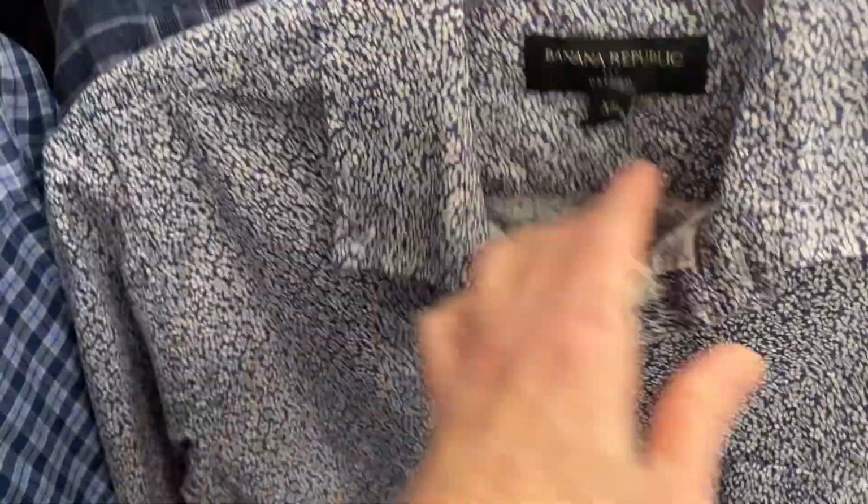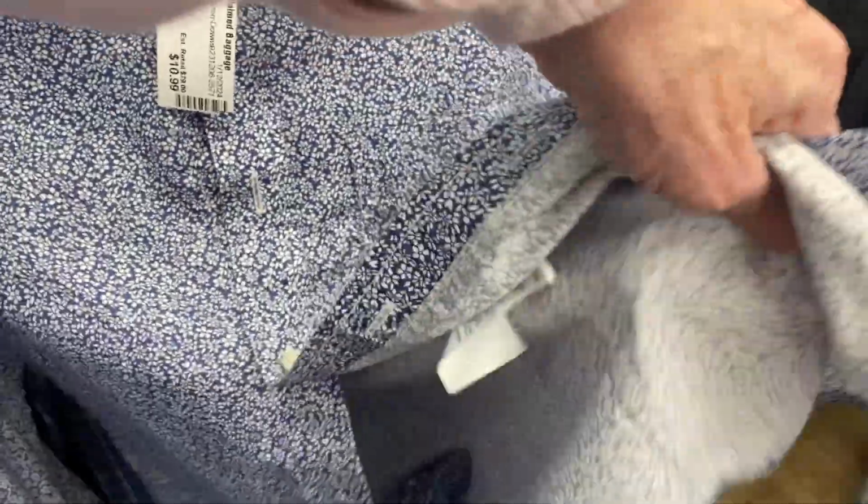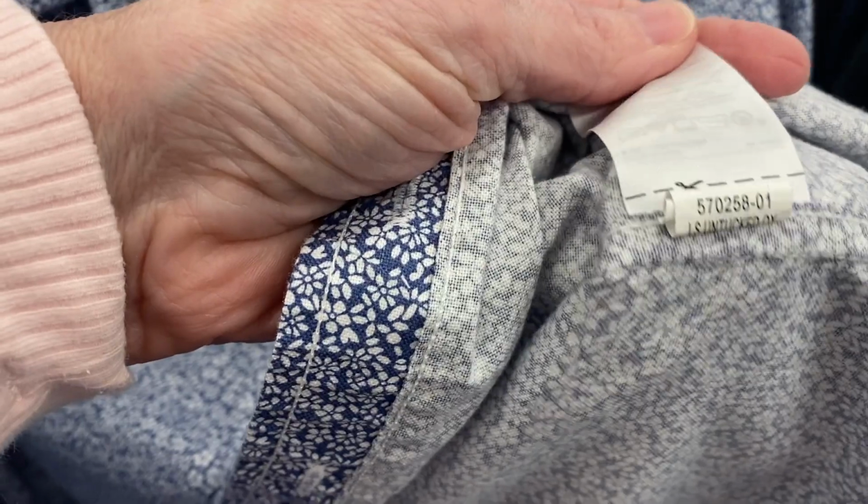The first one was easily over a yard. This one is a yard easily. Maybe not over, but it's easily a yard. And it's cheaper than I can get at the fabric store. It is 100% cotton as well.